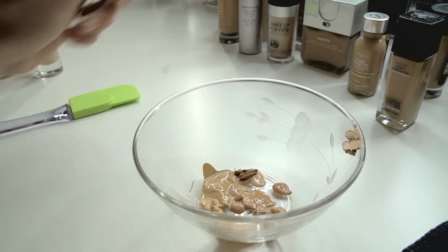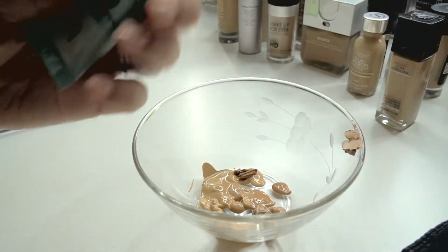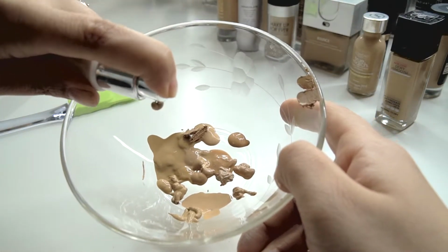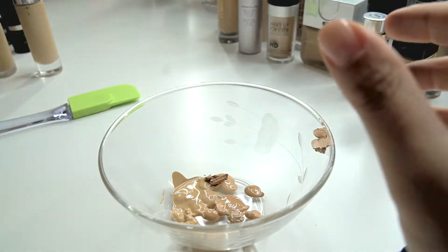Last but not least, another IT Cosmetics CC cream. This is oil-free, matte, poreless finish, full coverage cream plus anti-aging hydrating serum plus SPF 40. So this one is in medium tan. I was probably really dark when I was using this. Okay, so now that's it for all of the other high-end foundations. And that is all. Let's get started. Let's start mixing.